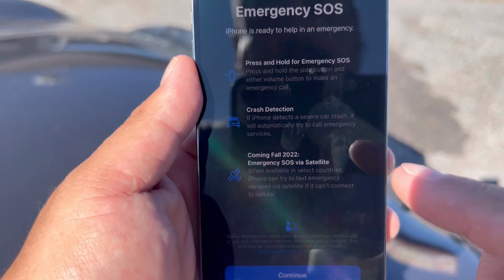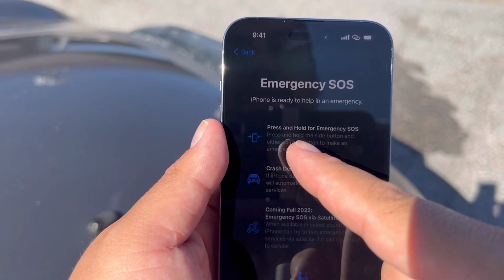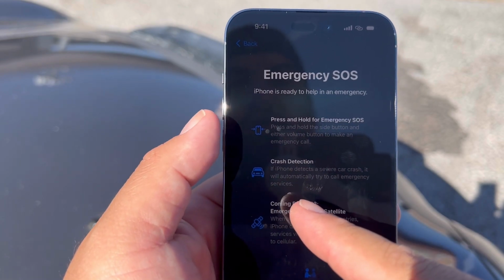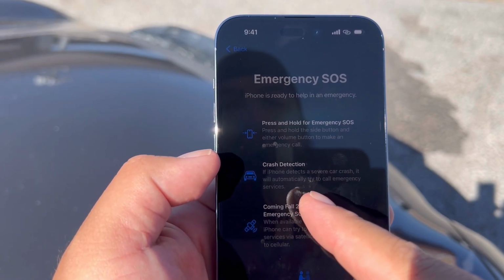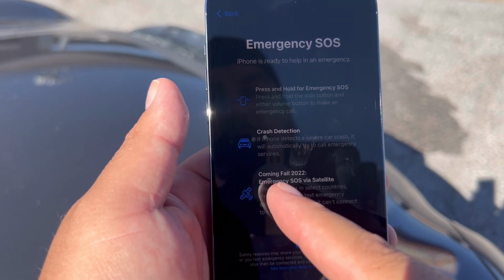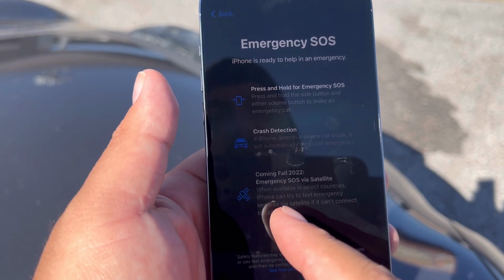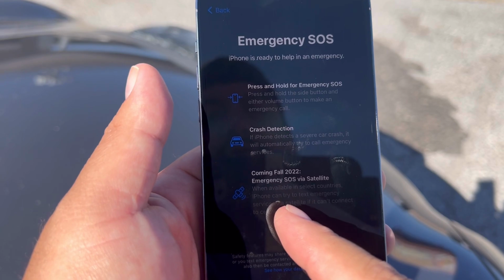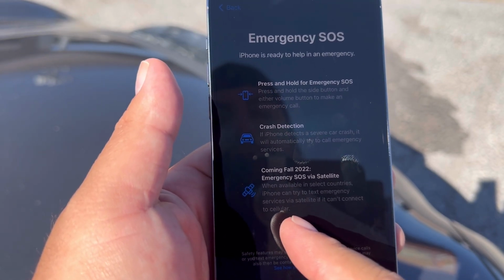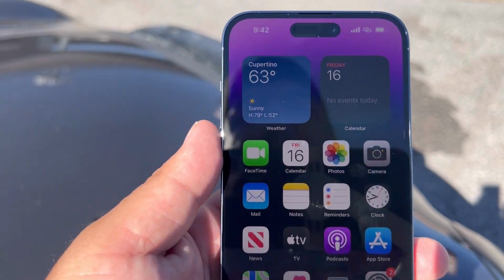All right, guys, so look, now that we're almost done setting it up, you press and hold for emergency SOS. So press and hold the side button and either volume button to make an emergency call. The crash detection detects if you've been in a severe crash. We're gonna test some of this stuff. And then coming this fall, 2022, emergency SOS via satellite. When available in select countries, the iPhone can try and text emergency services via satellite if it cannot connect to the cellular. So there you go. Continue to iPhone.